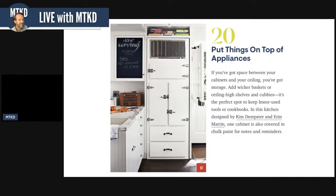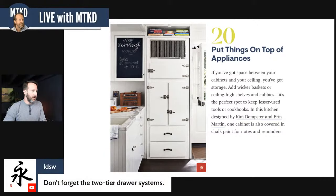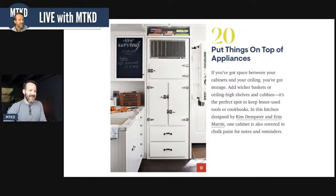You can do all kinds of things. So that's pretty good. It's a good way to help out, because you have to get creative. That's the whole thing. And don't forget the two-tier drawer system. Make sure you're not putting in items that are going to pop up on the bottom one, so when you pull the top one out, it gets jammed up in there. That's the only problem with some of those. They are great, but just be careful what you're putting in them.